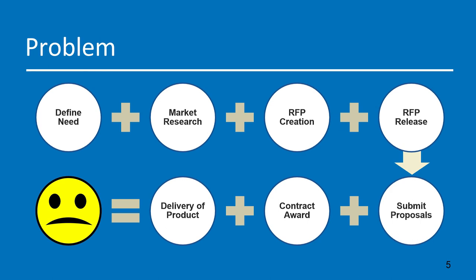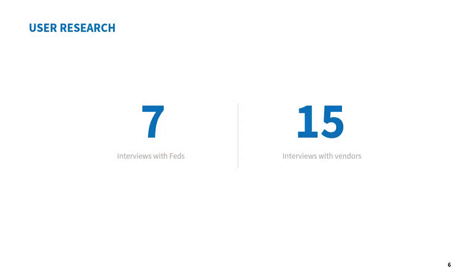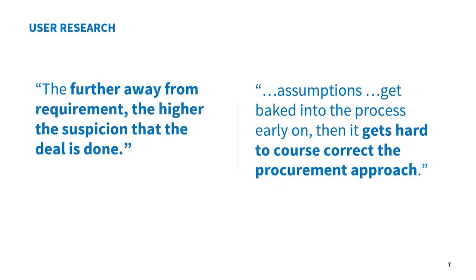We wanted to take a look at this problem because we like to tackle big problems at USDS. Especially some of the user research that was performed was with small innovative vendors because I want them to bid. The results were that a lot of vendors feel that collaboration before an RFP is on the street is abysmal.